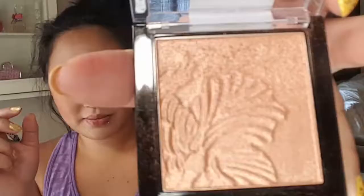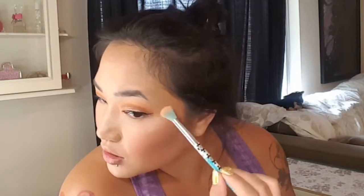We have the Wet n Wild Megalo highlighter in Crown of My Canopy. The shade is a little too dark, but it kind of works with my eyeshadow.